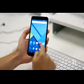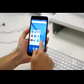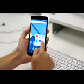There is no lag here at all. Multitask to your heart's content. You are not going to run into any memory issue. You can play the most powerful games Android has to offer without any stutter. This is one of the best spec'd, most powerful phones on the market.